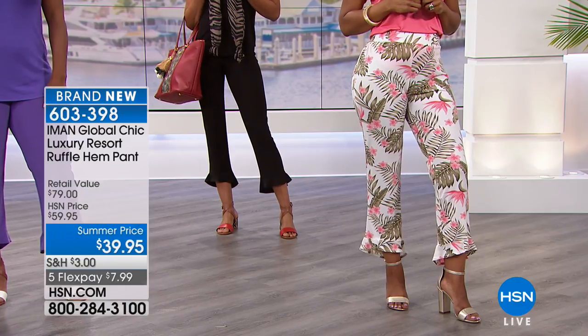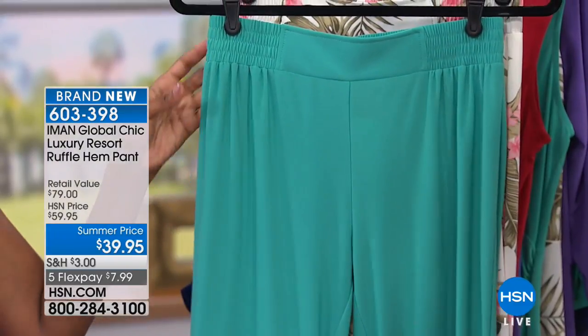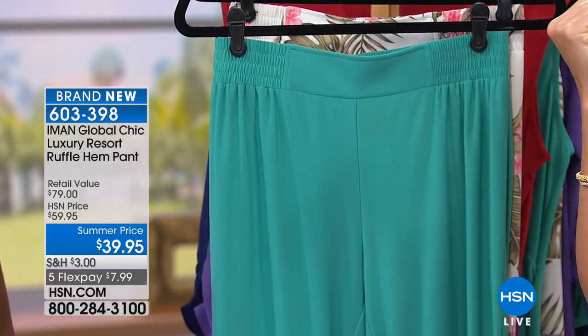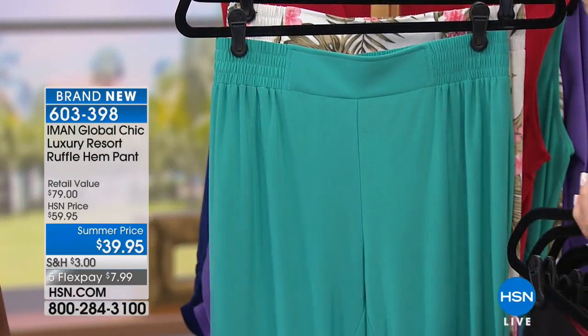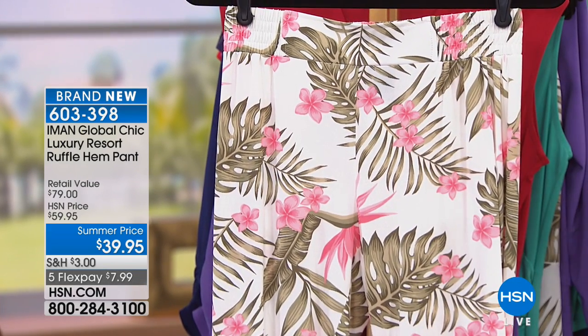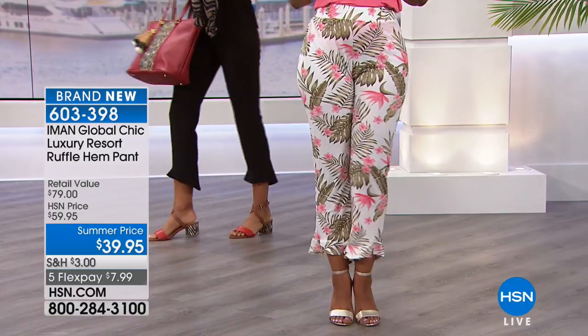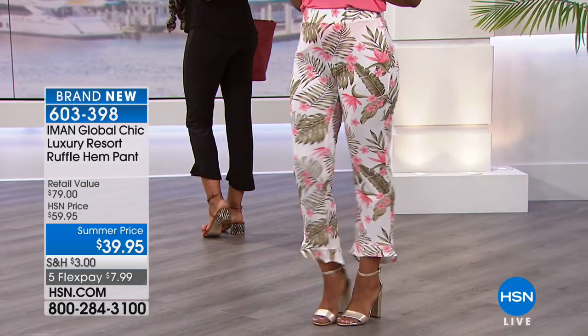We've got some matching tops. You got to get the black. I'm telling you, your girlfriends will be so jealous. Look at Victoria. Look how cute she looks. And then we also have it for you in the aqua mist. And then last but not least, look at Ingrid. Okay, you've got about 30 seconds left to get this palm print. Are those not the cutest?